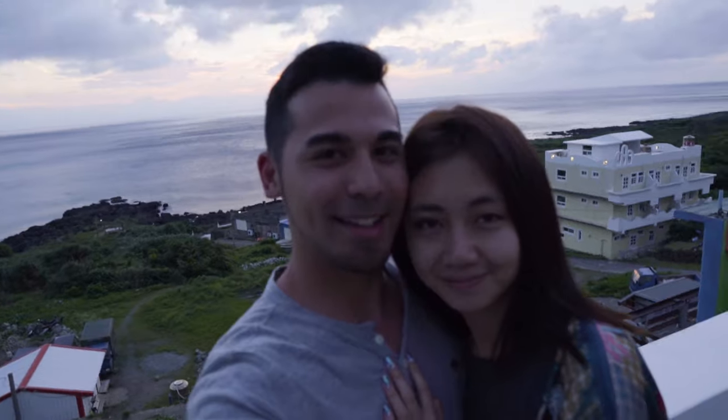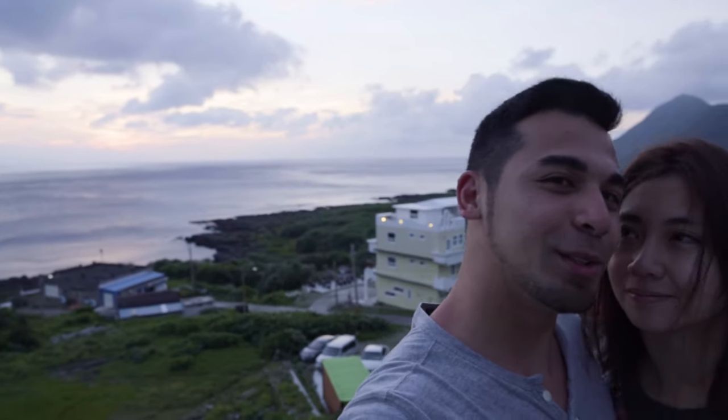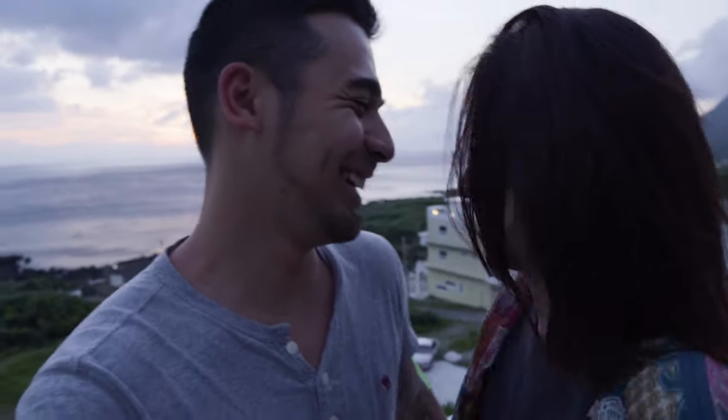Another day in Lanyu, day four. Good morning. And we are starting off this day with this view. If you guys haven't noticed, it's about 5 a.m. in the morning. And Grace and I are starting off early to see the view.